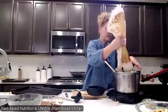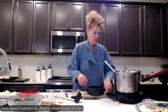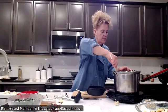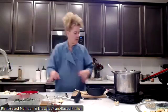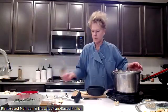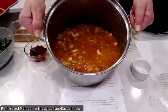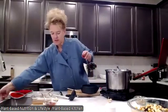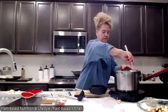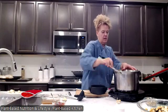Sticky. Before I add the kale, this is what it looks like so far. Yum, nice and chunky and warm. Add in the kale. That's 4 cups of kale, so basically 1 bunch by the time you strip it all down. I'll let this kind of wilt a little bit here.